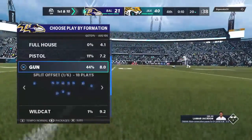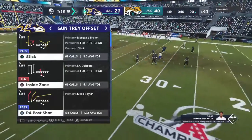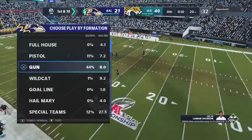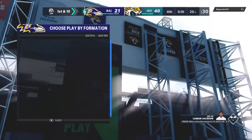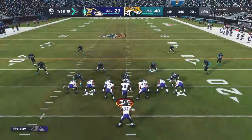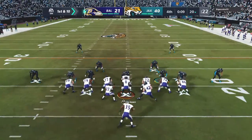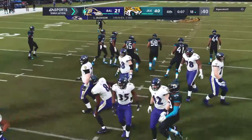And control of the football, switching hands here with very little time remaining in this contest. And they'll indeed take a knee.